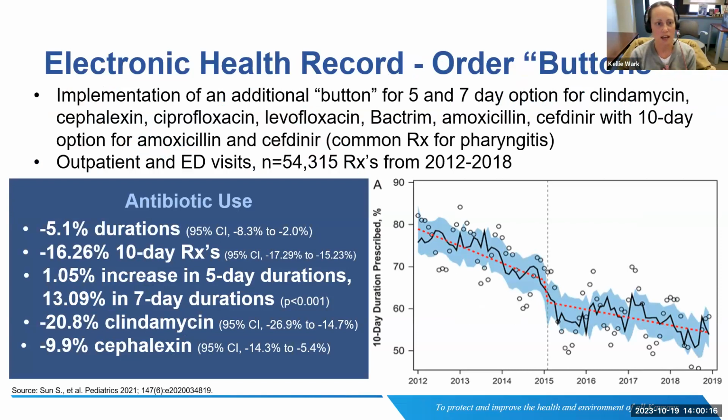So in the order set, all they did was turn on the ability to hit a button. When you go to click the order set, instead of having an open-ended duration, they put it in as a 5-day button or a 7-day button. For certain antibiotics, they did choose a 10-day duration, like amoxicillin, where you might need a 10-day course for strep pharyngitis. So they did put a 10-day for amoxicillin.